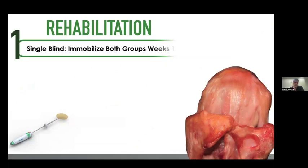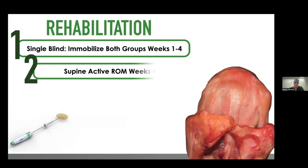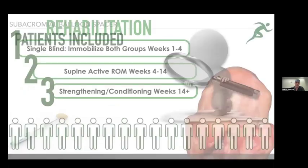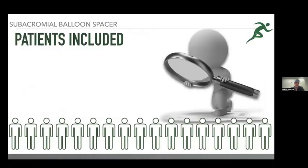We didn't need to rehabilitate in a standardized fashion to protect the blinding of the study, so both groups were immobilized between weeks 1 and 4 with passive range of motion. We weaned from the sling with traditional progression to active range of motion at week 4 to 6, and then we initiated strengthening at about weeks 12 to 14, and that was standard between the two groups.